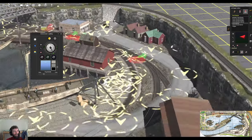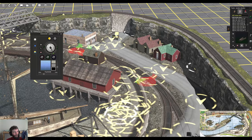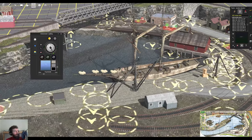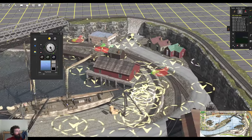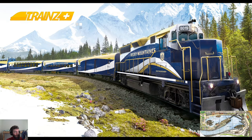I try not to lose you in the shuffle. Basically, I just need to make sure that the switches will work properly when it comes time to play around with this. So, now that we've done that, we can resave the route. And then we will get ourselves set up.